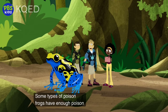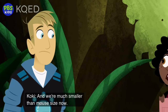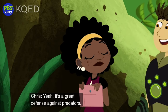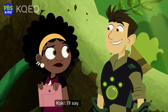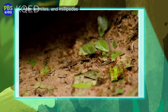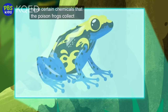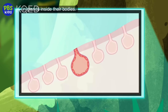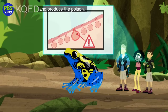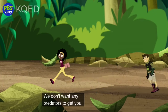Some types of poison frogs have enough poison in their skin to kill 20,000 mice. And we're much smaller than mouse size now. Yeah, it's a great defense against predators. I'll say. But where does the poison come from? From the food they eat. Ants, termites, and millipedes have certain chemicals that the poison frogs collect in glands inside their bodies. These glands concentrate the chemicals and produce the poison. That means you better eat up, Roy. We don't want any predators to get you.